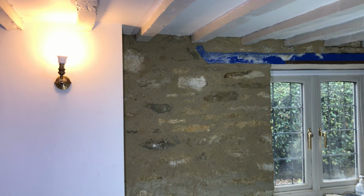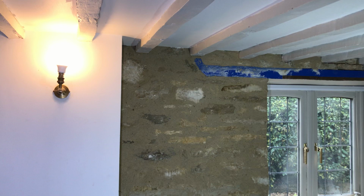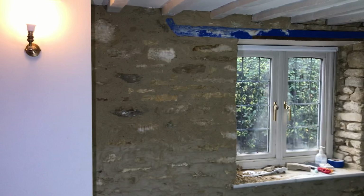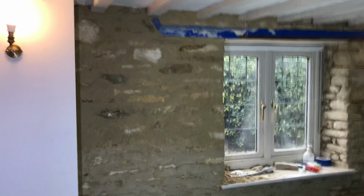It really, really isn't. And if this room should be an example to just about everybody, we'll just go and have a look at this black mold again. Right, there you go, that's it. So I'm getting rid of that, and I'm pointing with lime. And one of the reasons why this, alongside many other properties, has got black mold internally is because of inappropriate cement pointing. This is full of it, and it was absolutely rock hard.